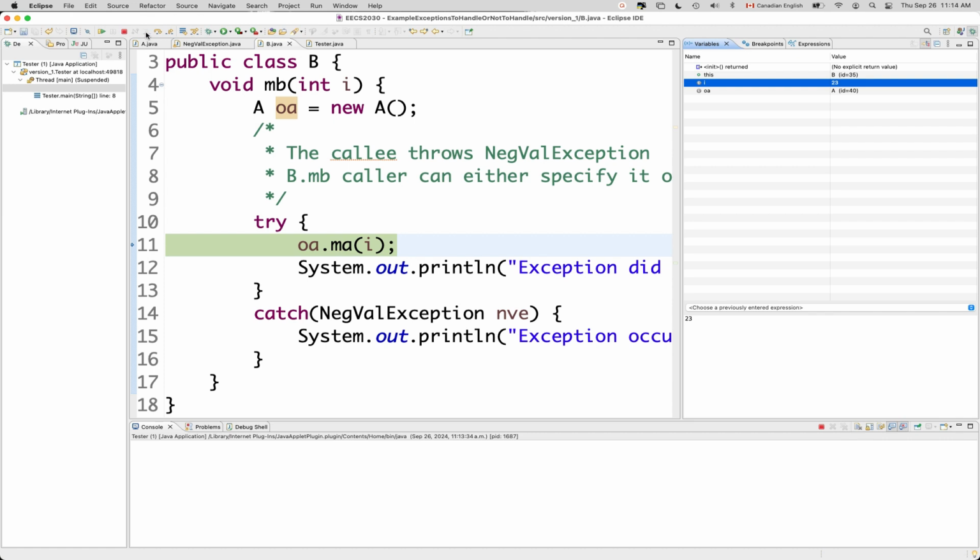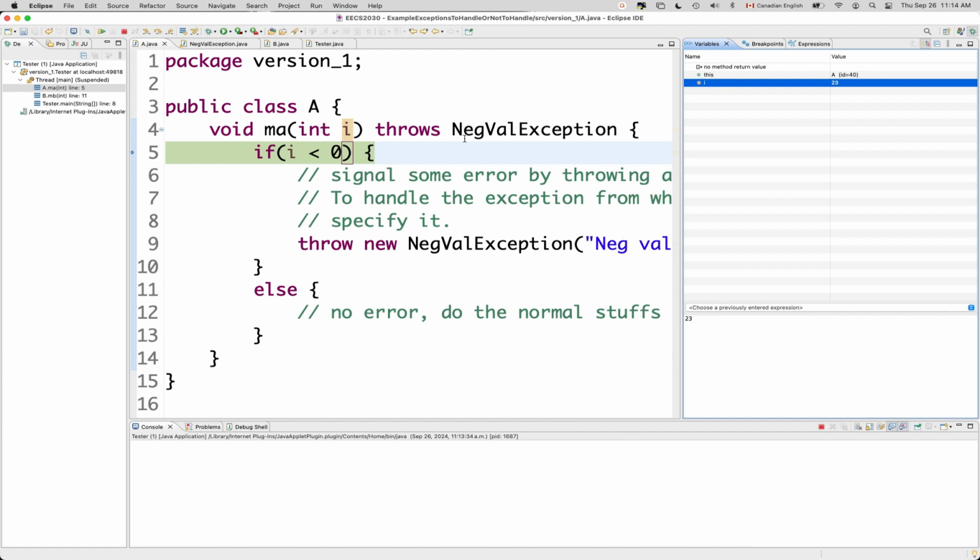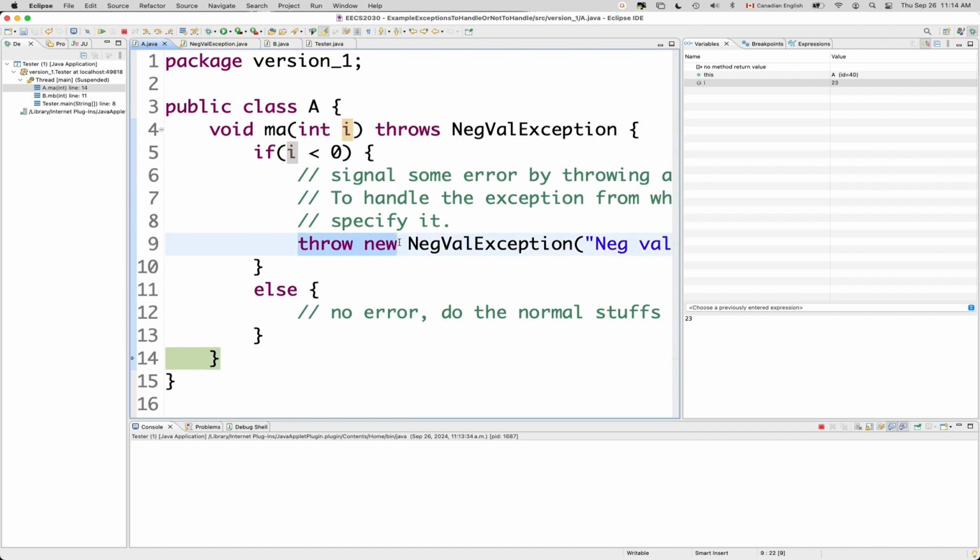If I step into it, I'm now in the MA method, right? Now it's going to make a conditional choice. Either the I here, which is 23, it's actually not less than 0. So am I going to expect to see line number 9 or this line here? Should be line number 12, right? Conceptually, right? But there's no code to be executed here at the moment. At least we wouldn't throw the exception because I, right now, is actually 23. So now if I say step over, it's going to go all the way here without throwing the exception. That's important. All right? One more round.